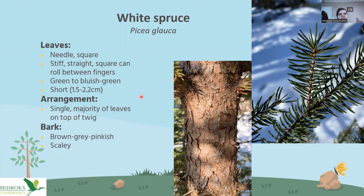So if you pull off a single leaf, you can roll it, whereas with the fir and the hemlock, if you tried to do that, it would just sort of slide around, but it wouldn't roll. The color is green to bluish green. So especially with newer growth on the trees, they tend to have a bit of a bluish hue to them as well. They're also considered to be short, 1.5 to 2.2 centimeters.